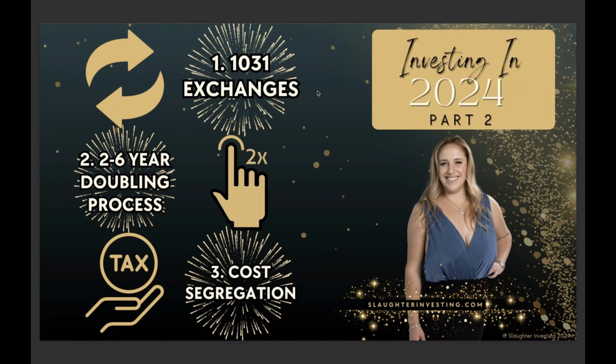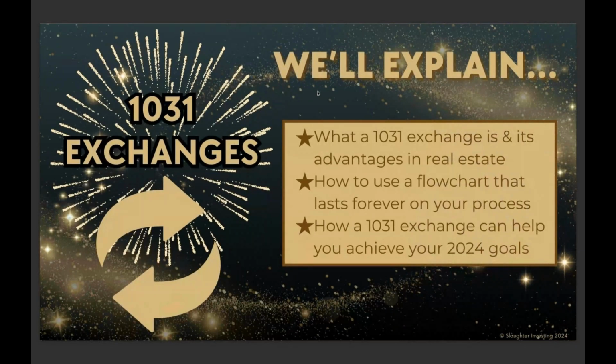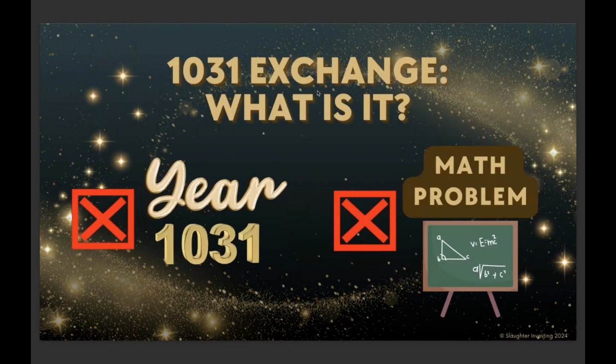That doubling process is going to happen every 2 to 6 years is what we anticipate. We've typically been seeing every 2 to 4. And then finally, your question is whether or not you're going to cost segregate and whether there's a benefit to that to you. And if there's not yet a benefit for you, how are you going to get to that point? So we're going to explain what a 1031 exchange is and its advantages in real estate. We're going to provide you flowcharts that you can use for this process ever more. And then finally, how a 1031 exchange can help you achieve your 2024 goals.